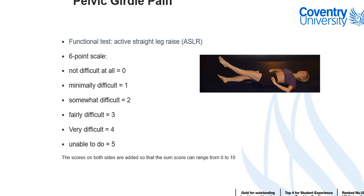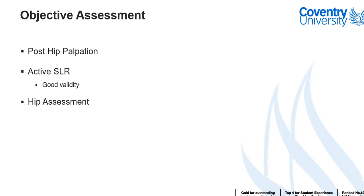This is the breakdown of the active straight leg raise, but really I say to patients, is it easy or difficult? If you're doing this for research, obviously it needs to be more objective. We also do a lot of posterior hip palpation. Same again, really looking for patterns of referral. And we look at the hip. We probably don't do as detailed a hip assessment as David would do, but we probably look at range of movement, quadrant, general flexibility control.